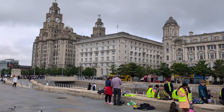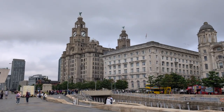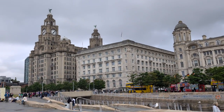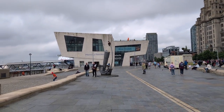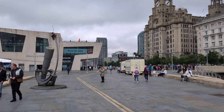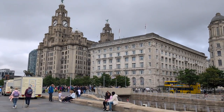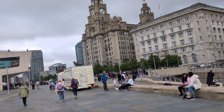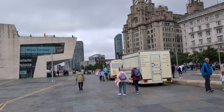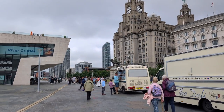Walking past the Liver building again, and there you can see those Liver Birds. Apparently, if the Liver Birds fall down, the city falls into the sea. So that's quite an interesting concept. Mersey ferries, so you can take a trip on the Mersey out there. I'm not sure how it comes out on camera, but it is a very cool place to be here. Even when the weather isn't the best, it's fantastic walking around and soaking up the atmosphere. And of course, for myself and my brother, who are both huge Beatles fans, it's home.